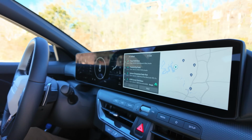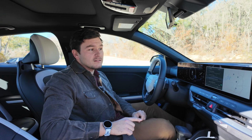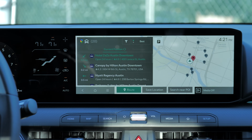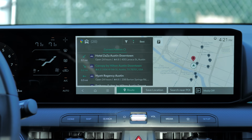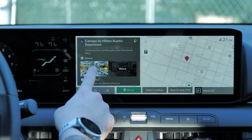And there you have it. If you're looking to go thrifting, this will find it for you. And actually, though this is not a Google built-in system, it does have Google point of interest search built in. So you can search for things and the results will come directly from Google, but it doesn't have Google Assistant built in or Google Maps built in. So if you're looking for that, you'll have to go to a different brand.